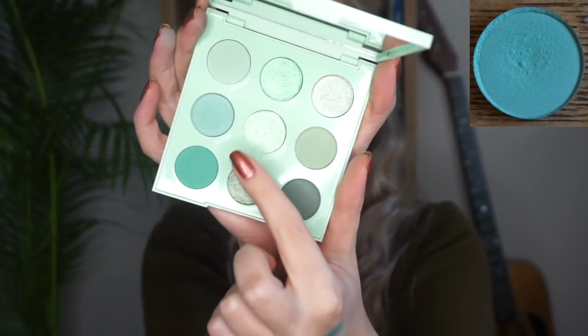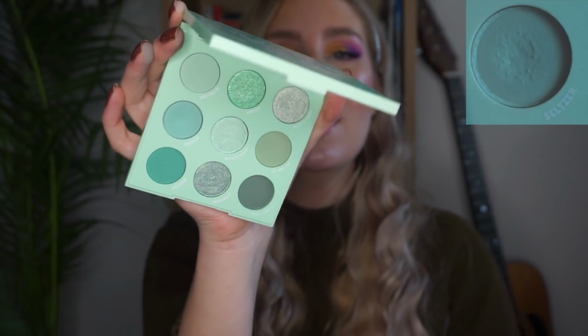So let's move on to the next eyeshadow instead, and this is one that has been in here for 2 months now, and that comes from my Mint To Be palette from Colourpop. The shade I was working on in here is called Seltzer, and again this is where I was last month. I haven't been reaching for this shade too much over the last month, so this is where I am now. I only actually reached for this an additional 2 times, which is not great.